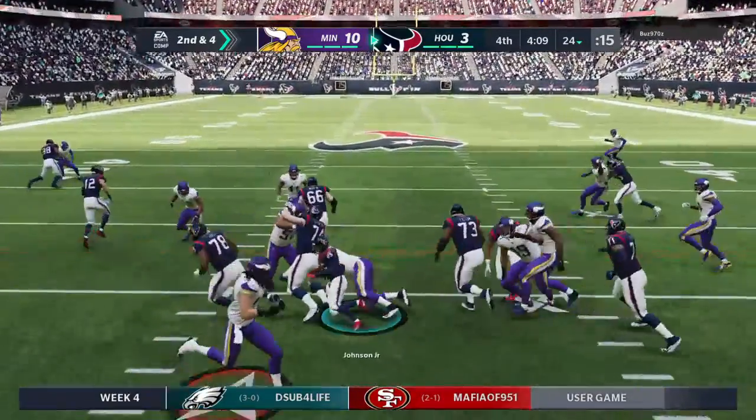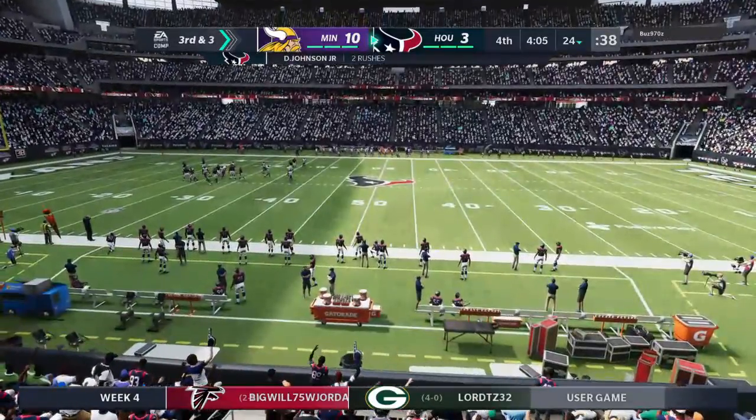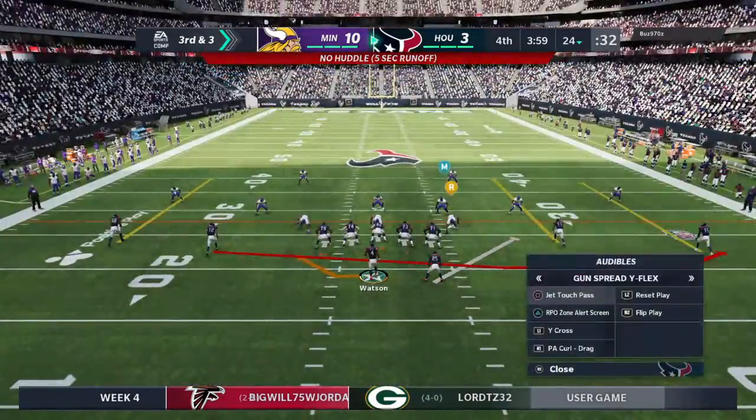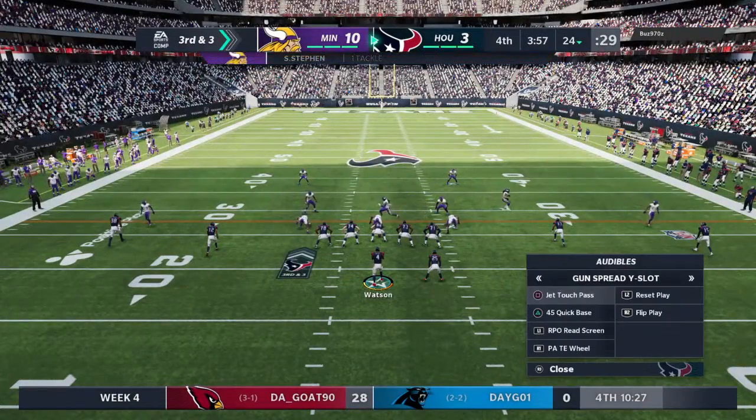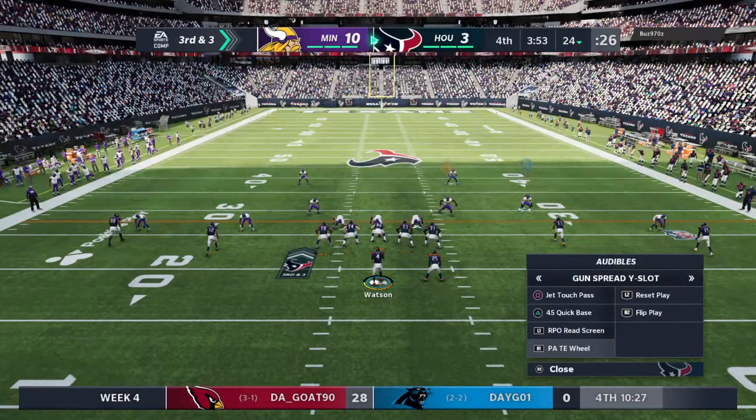On 2nd down now, it's Johnson. And not much there. Maybe a yard up to the 24. As big of a play as we've had in this one so far. This is 3rd and 3. Brings up 3rd and 3.